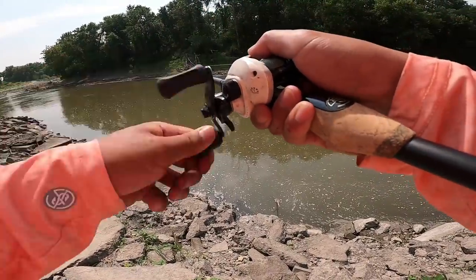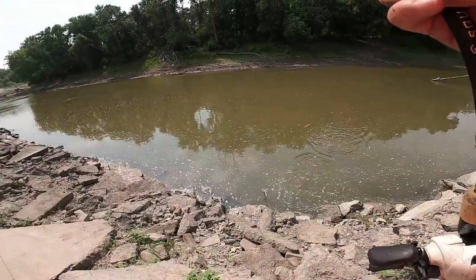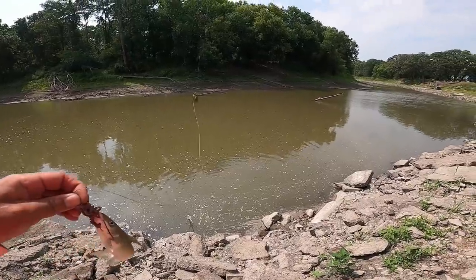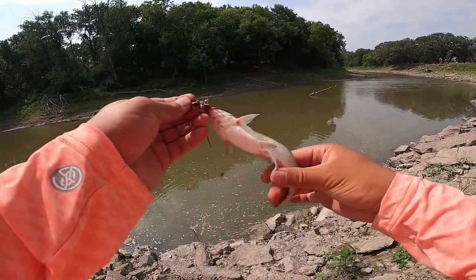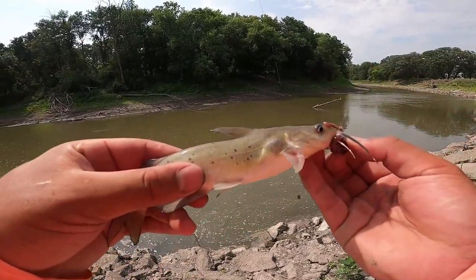Oh, I think I got him. I think I got him. First fish of the day. Oh my gosh, absolute giant. Oh, dude, wait, what is this? Oh, it's a little channel. I actually caught a little channel. Look at this thing. Oh, boys, we got the first fish of the day. Just a little channel cat.